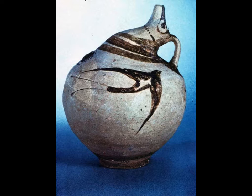The one thing that scholars have looked for are these birds, because these birds are typical of this island. So you would think that if they would actually move to Crete, that they would take this motif that is common for them and actually start depicting it on their artworks there. But nothing like that has actually been discovered yet.